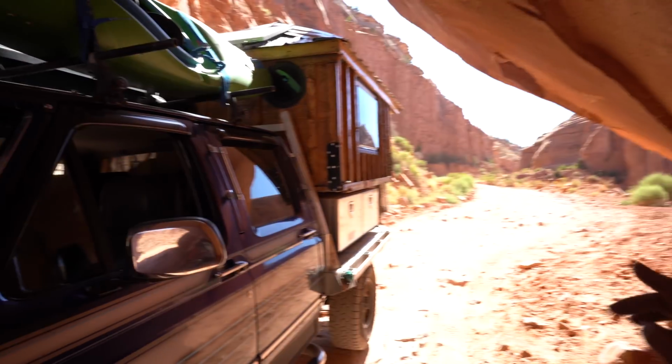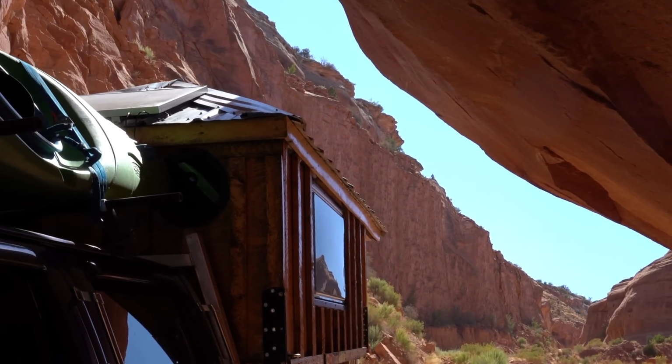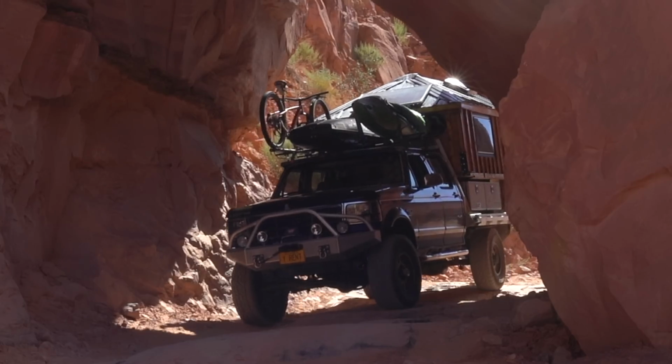If you guys notice, my camper roof kind of tilts down. If it was just a straight, flat roof, I wouldn't be able to fit under here. It's 11 feet tall.